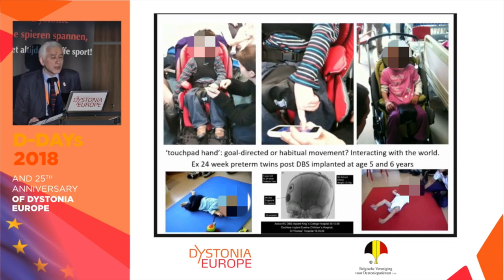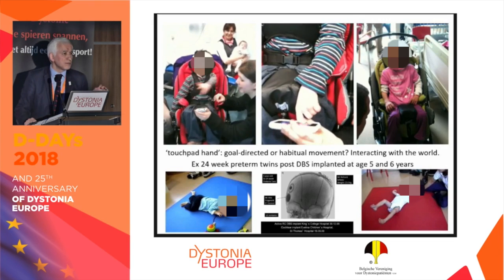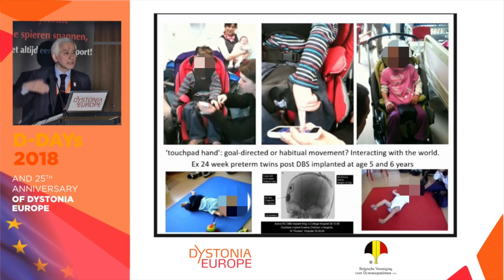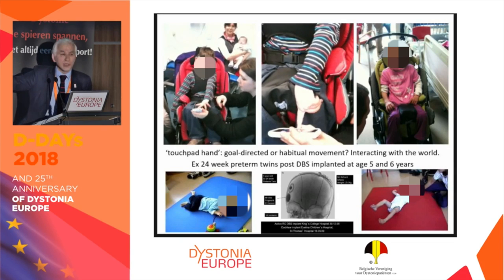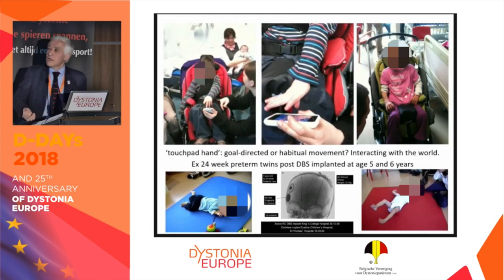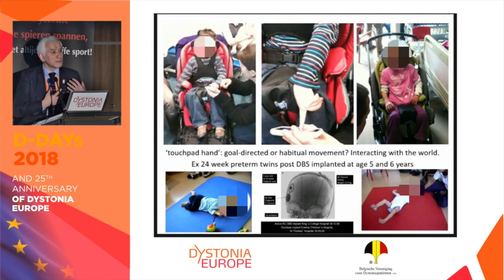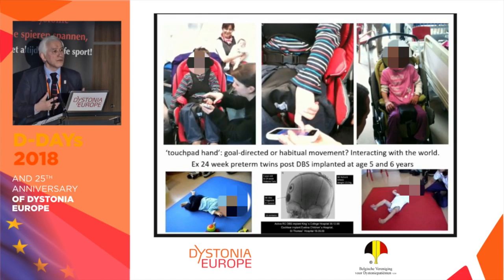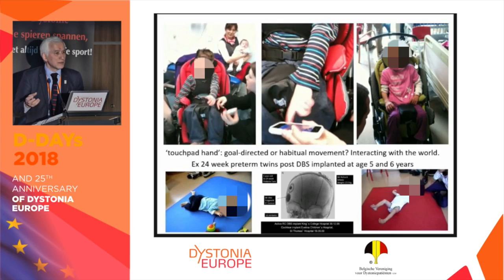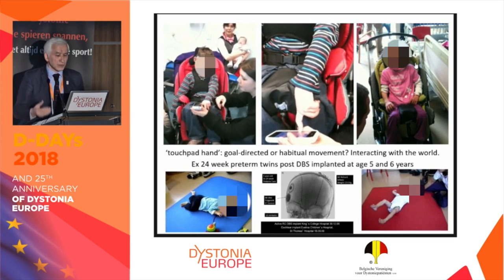He had no cerebellum and he was deaf, and the purpose of his DBS was so that his head could be held still so that he could have cochlear implantation. Nevertheless, as a result of the DBS, he developed what I call touchpad hand, so he was able to access screen media. And his DBS worked very well for 4 years until there was an erosion of his battery with infection and it had to be removed, and then he developed status dystonicus. So he's definitely responsive to the neuromodulation, and when the neuromodulation ceased, his symptoms returned.